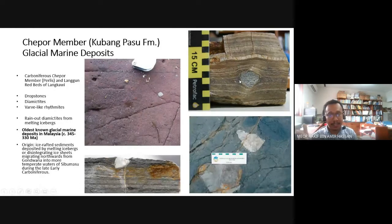These are very common in the outcrops of Perlis, of the Kubang Pasu Formation. They are also always associated with these rhythmically layered, rhythmically alternating sand and mud layers, right? And we think that these might be varve-like rhythmites, where you have maybe daily changes in melting of the iceberg. So you get coarser grains being deposited, and sometimes finer grains being deposited, and also these larger grains just falling down and sinking into these layers.